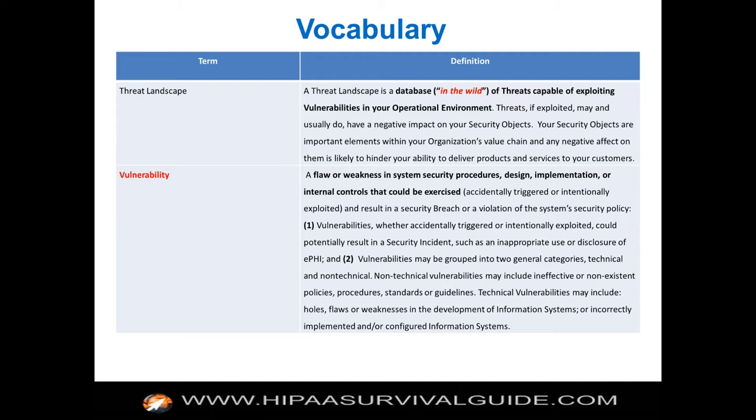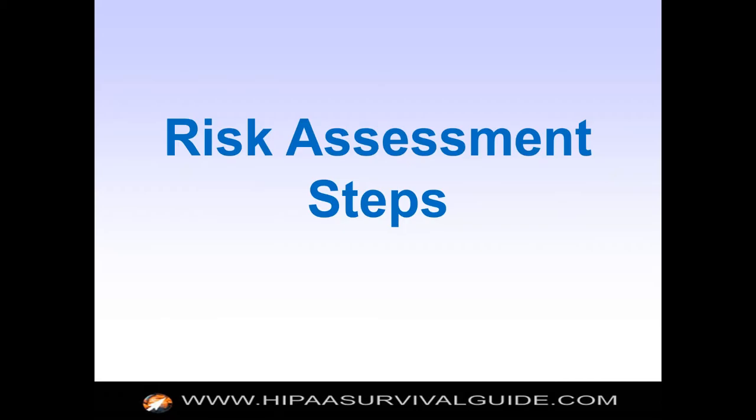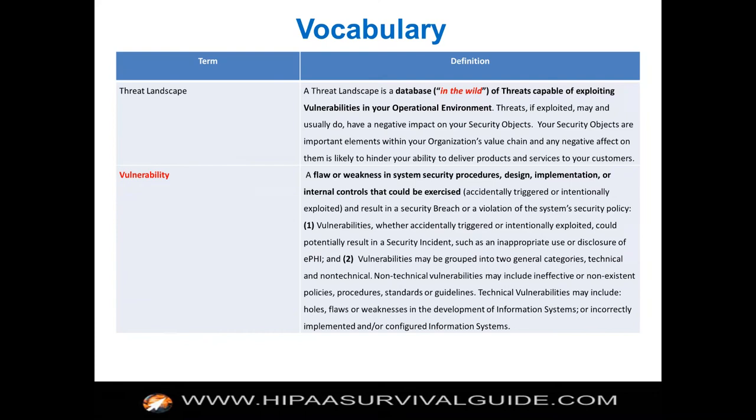What's a vulnerability? It's a flaw or weakness in your system, procedure, design, implementation, or internal controls that could be exercised by a threat. You don't have to memorize these. What you need to do is become comfortable with the lingo, because the lingo is the lingo.